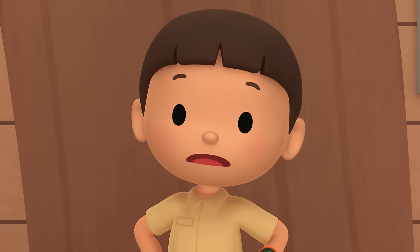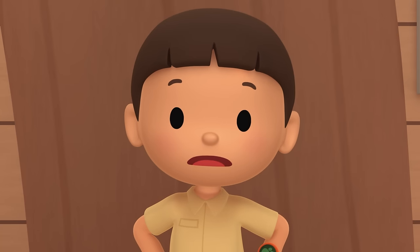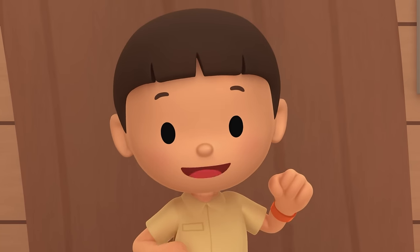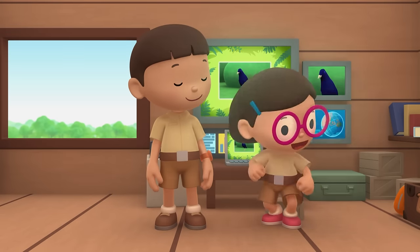This satin bowerbird might have built his bower somewhere, but it got lost. We should help him find his bower. Come and join us. Great idea, Leo. See you downstairs.